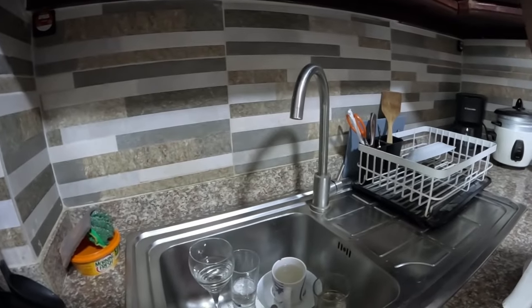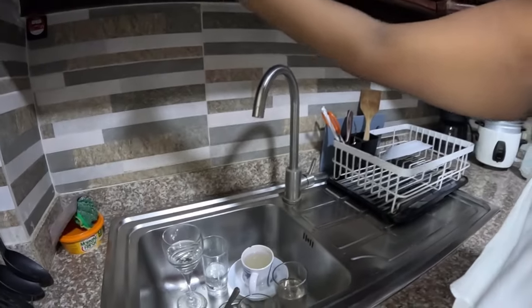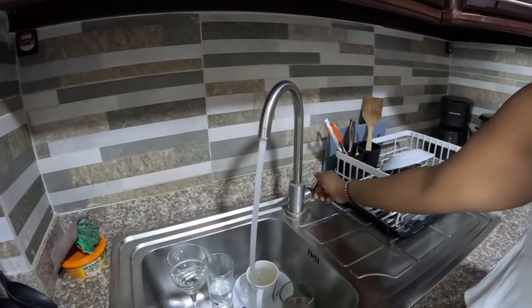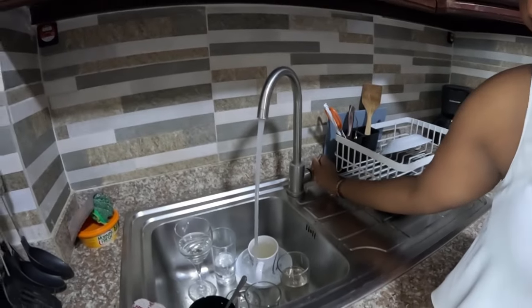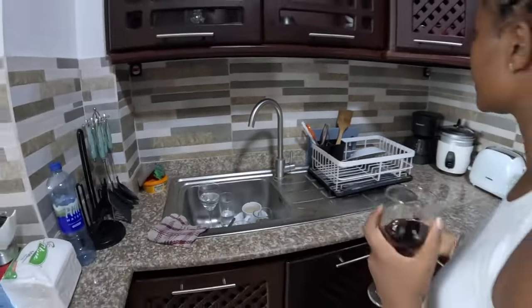I haven't drunk it. I've not drunk it either, but when you're brushing your teeth, you can notice. So, we already have 30 dishes. Yeah. There's water flowing.